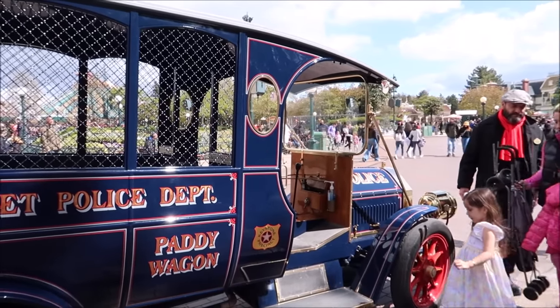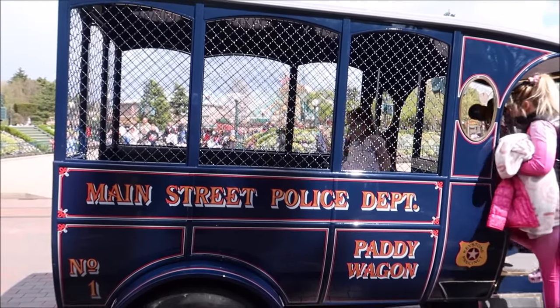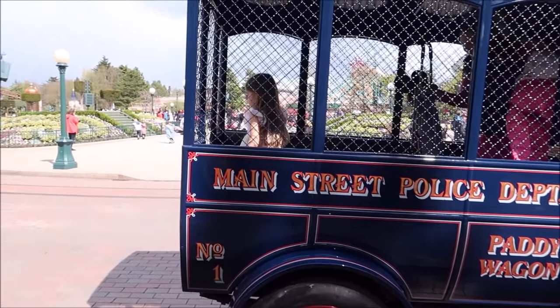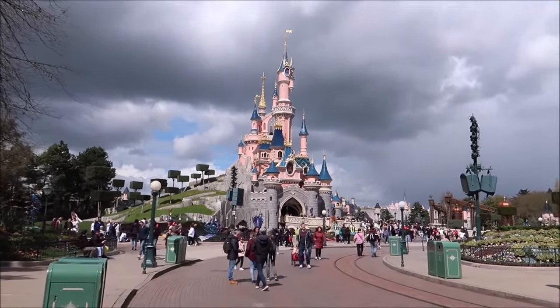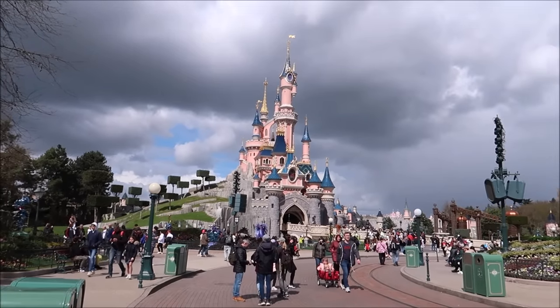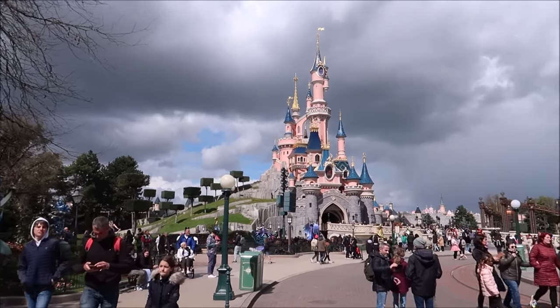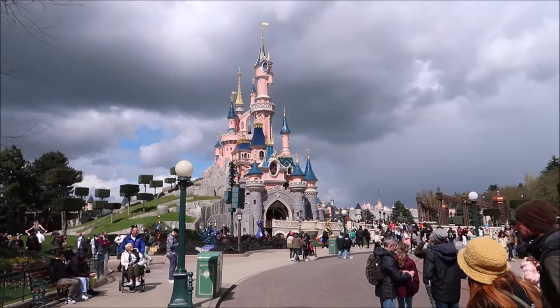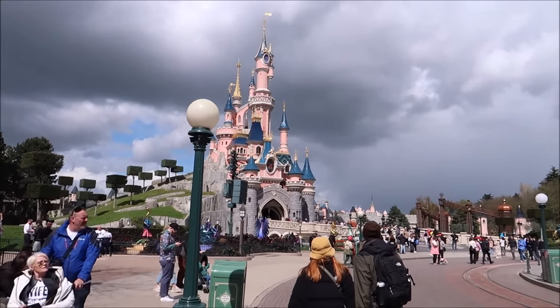They actually have a Main Street Police Department paddy wagon here that you can ride as part of the Main Street transportation. That is so awesome. Wow, and just look at the castle from this angle. It is just so beautiful. And I love how we got some stormy clouds up there. We might get a little rain, but I think it's just gonna come and go. The rain's not gonna be here long.